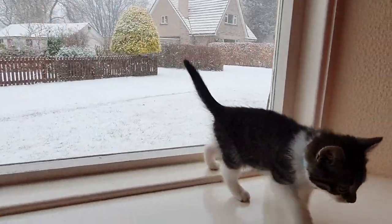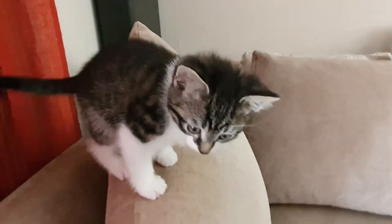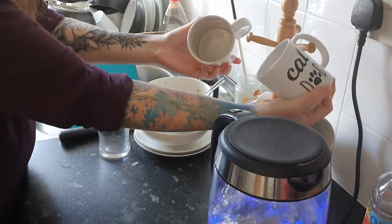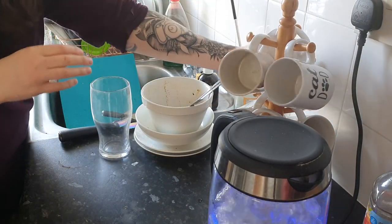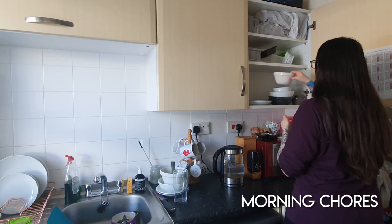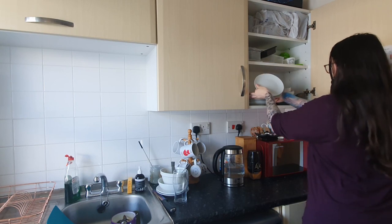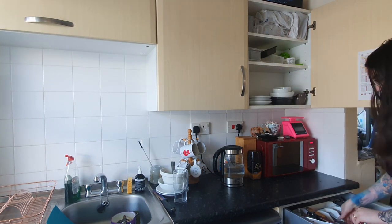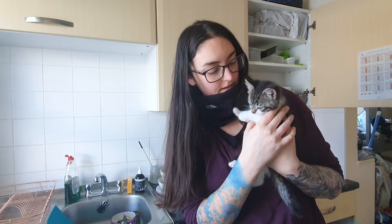Is that snow? You don't really care, huh? Too many things to play with inside. There's so much to see.